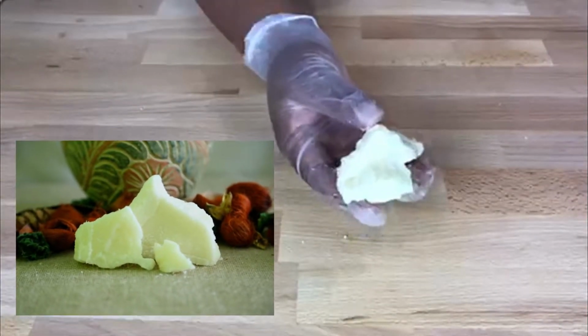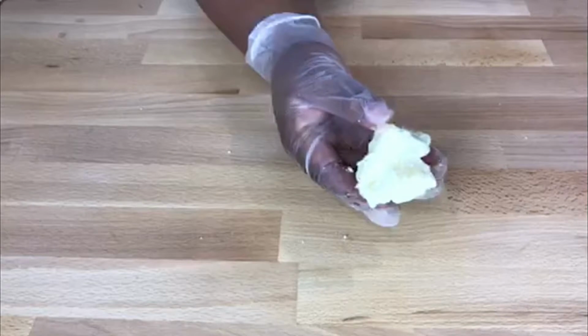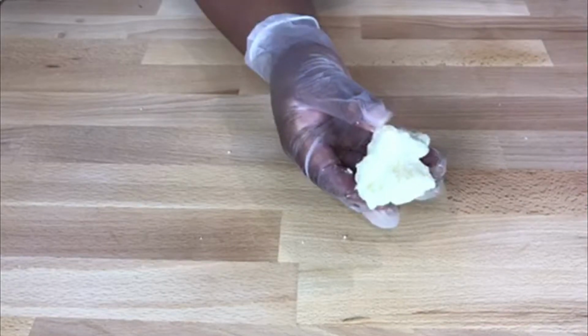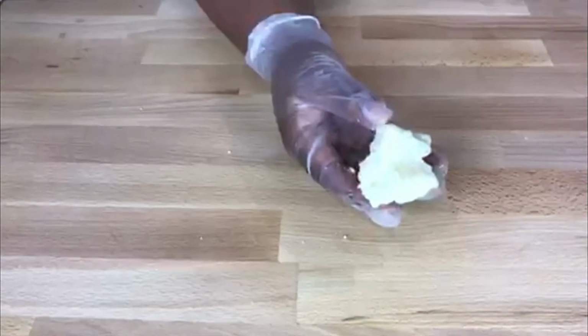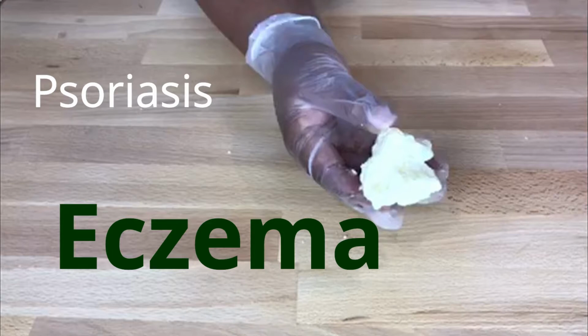cocoa butter would be. It has a unique composition of fatty acids and vitamin A that makes it great for skin elasticity. So if you're looking for products that are for like dry, chapped skin, this would be a great option. It's also good for skin conditions such as psoriasis and eczema.